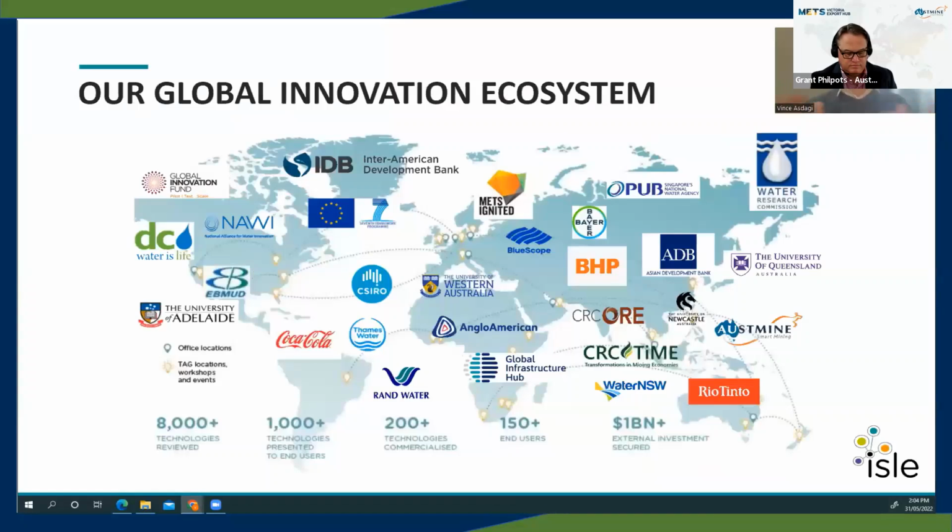So Isle is an innovation and collaboration business, and its DNA is in that space around water. We have expertise globally with over 100 employees, and that's growing. But more interestingly, we have working relationships with over 250 universities, 100 research organisations, 50 incubators, and over 7,000 technology providers, of which many of those technologies have been presented to our clients, of which another factor has been implemented.